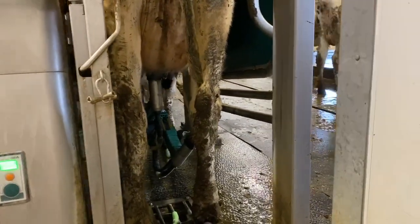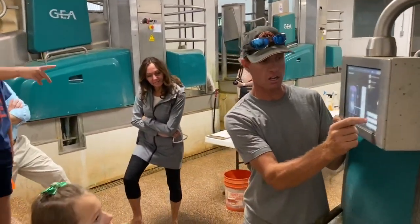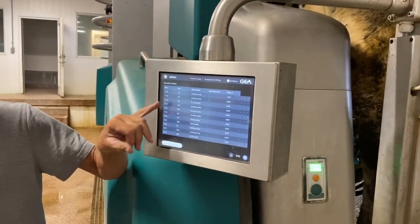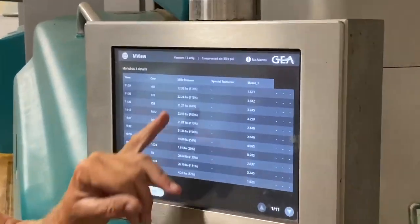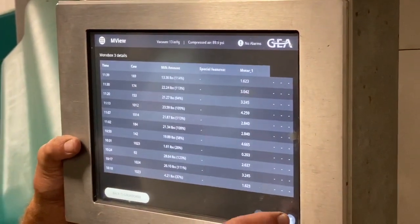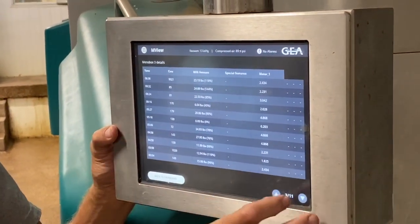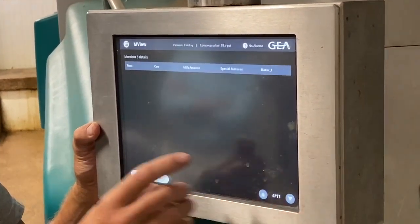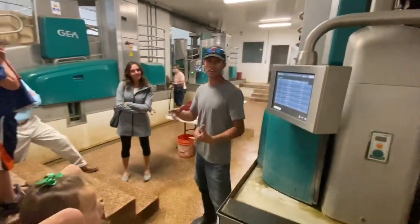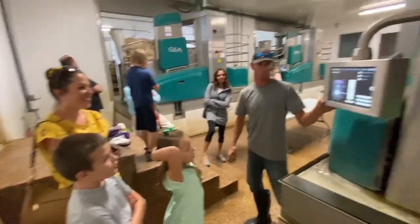That looks like she is almost done. Something I think is interesting is if I look on the box details, it shows me the cow's numbers and the times they came in the box and the percentage of milk they gave and the pounds. And if I look back during the middle of the night, we got 5 o'clock, 4 o'clock, 3 o'clock, 2 o'clock. They're coming in all hours of the day, and nobody's here to bring them in to the robots. They just come in on their own.